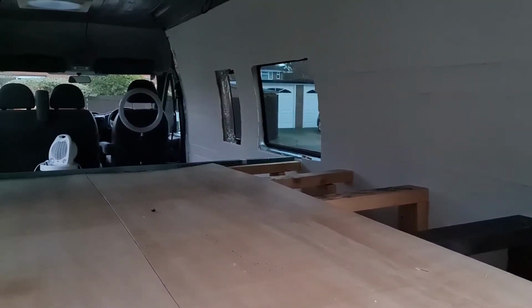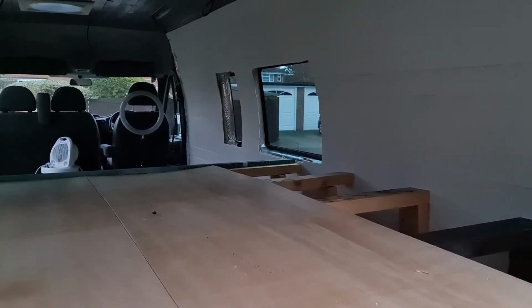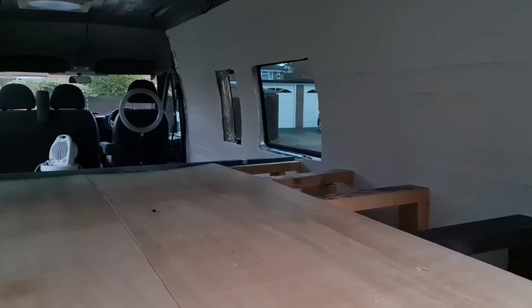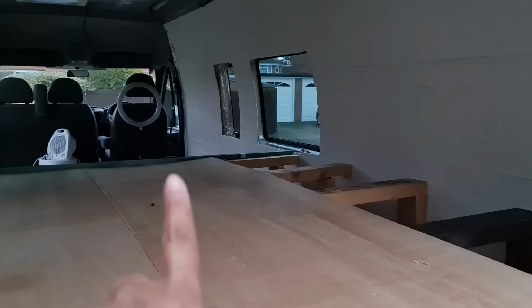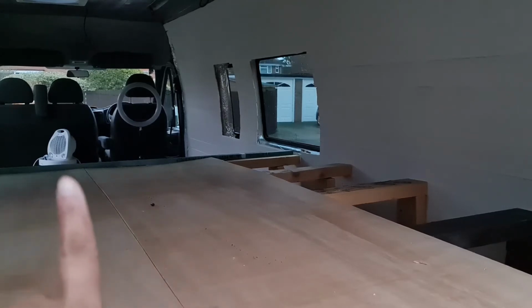Sam's just cutting the last bit now to go in for under the wardrobe, and then I'm going to go, I don't know if you can see this green bit here, I'm going to go and drill some holes and put some screws in so that it will stop the mattress from falling forward.